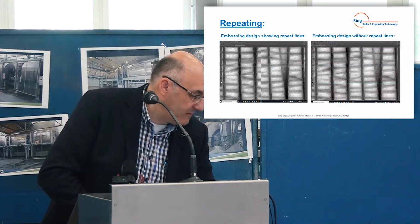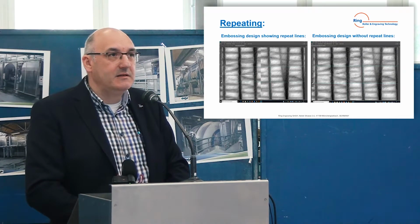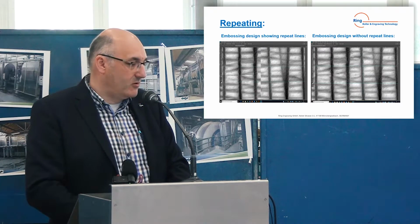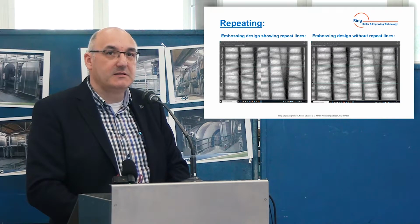If you would now, please take a look at the left-hand side. You can see that there is a clearly visible streak down the middle. And on the right-hand side, you will notice that my colleague has then revised and edited the data so that this streak is not visible anymore.